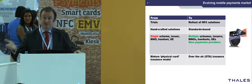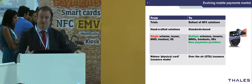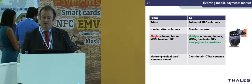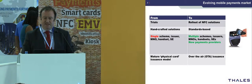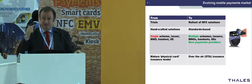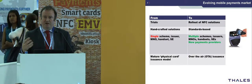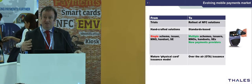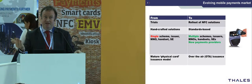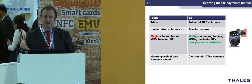Most of the vendors that you will talk to here this week are developing their solutions around GlobalPlatform or EMVCo requirements and best practice from the card schemes as well. In the early days, we were seeing just a single scheme, single issuer, single network operator, single handset, single secure element. What I think we'll have within 2 to 5 years is the ability to have multiple scheme cards on the same phone, multiple issuers, and not just payment, but maybe transit and loyalty, all being able to add applications on the phone, with many more handsets supported and different types of secure element.